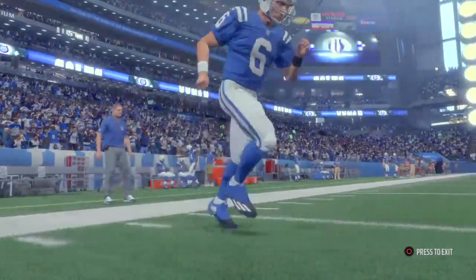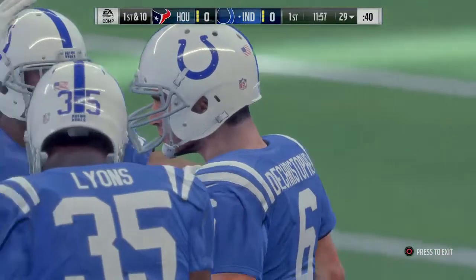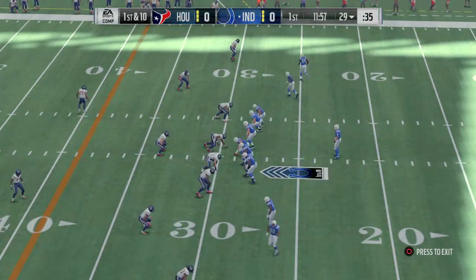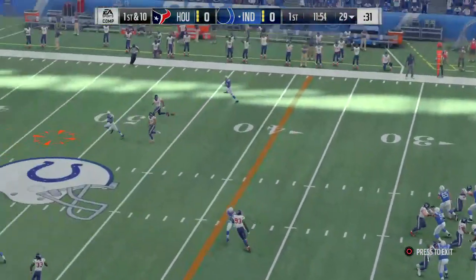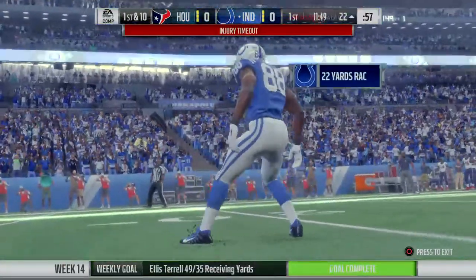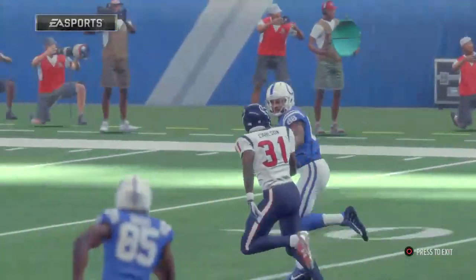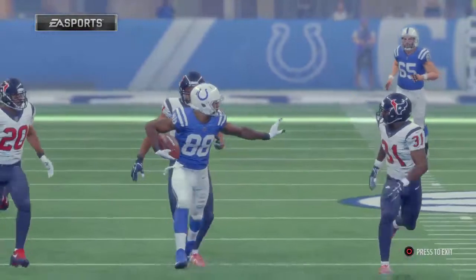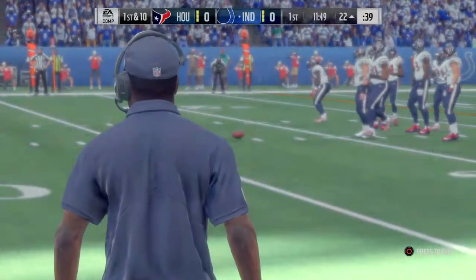So the Colts now coming out for their opening drive, and they will be led out by their 6'4" quarterback. They'll come out throwing here to start the drive. Got a man over the middle, and it's complete. And all the way down to the 22-yard line. So the offense has it 1st and 10.